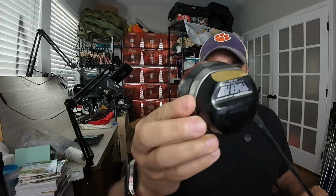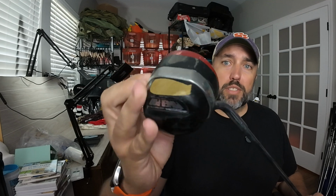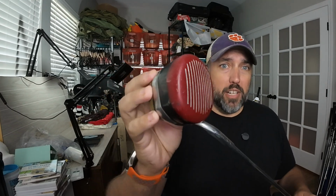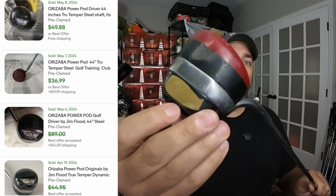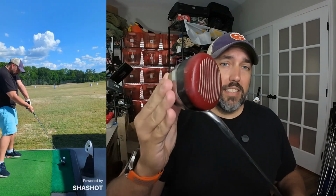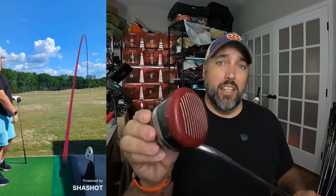This is absolutely one of the craziest golf clubs that I've ever found. It's an Orizaba Power Pod. And these things actually sell pretty well on eBay for like 30 or 40 bucks, depending on condition. This one's got some scuffs on the bottom, but that doesn't really matter because I took this thing out to the driving range the other day because how could you not hit a golf club like this? It's crazy. And I actually hit this thing better than any driver that I've ever had. So for now, it's going in my bag.